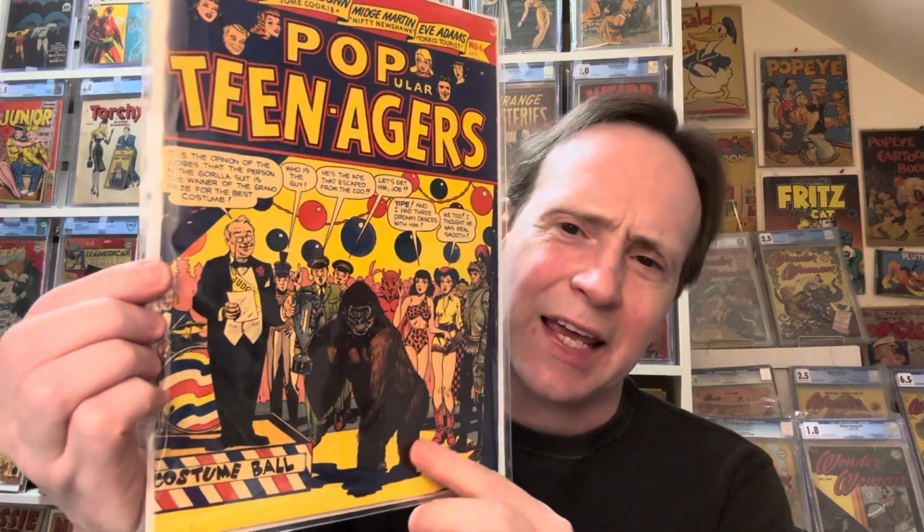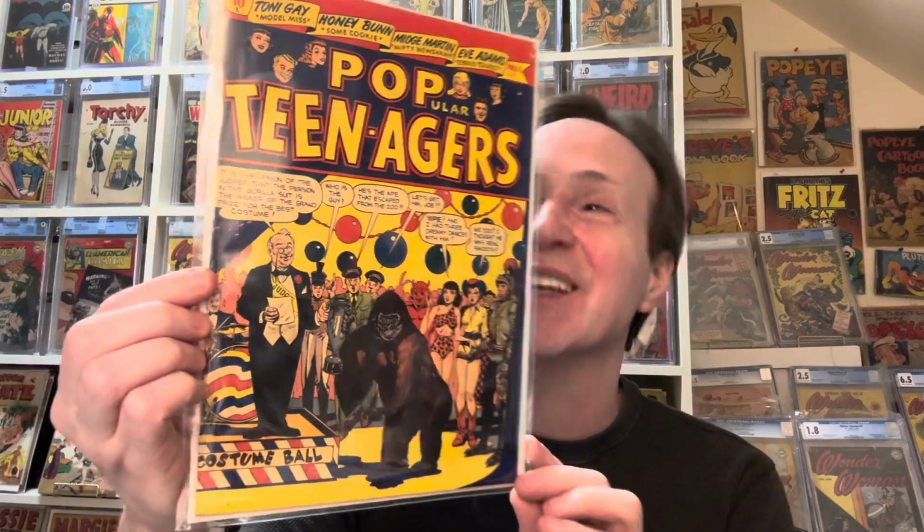Some really cool ones. First is another series that I'm really trying to get the whole run of, but it's another harder one, Popular Teenagers. Now, Popular Teenagers is a book that features the artwork of L.B. Cole. So this is an L.B. Cole cover, and it's like an ape cover, which is extra funny.